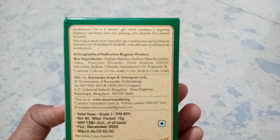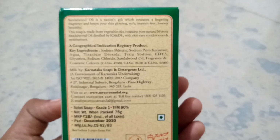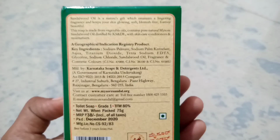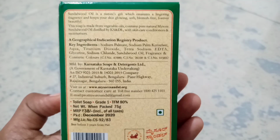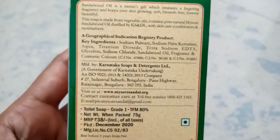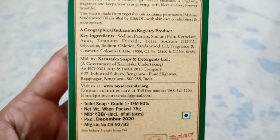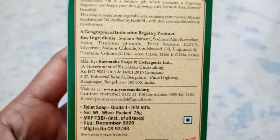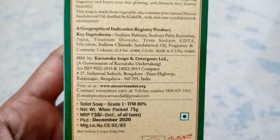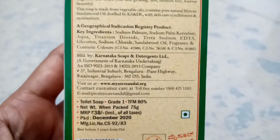They have mentioned that sandalwood oil is nature's gift which emanates a lingering fragrance and keeps your skin glowing, soft, blemish free, forever beautiful. This soap is made from vegetable oil, contains pure natural Mysore sandalwood oil distilled by KSDL, with skin care conditioners and moisturizers. A geographical indication registry product, and they have mentioned the key ingredients.